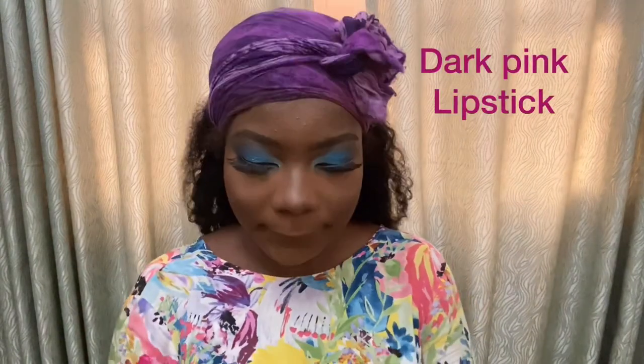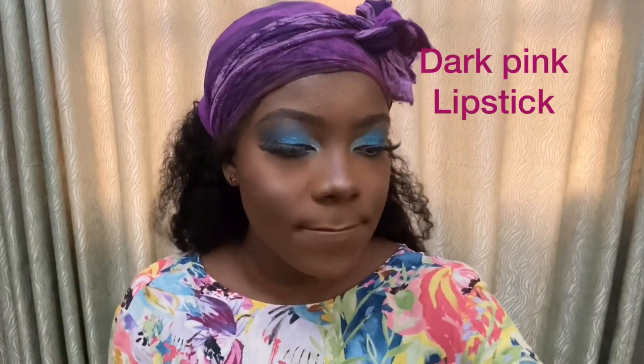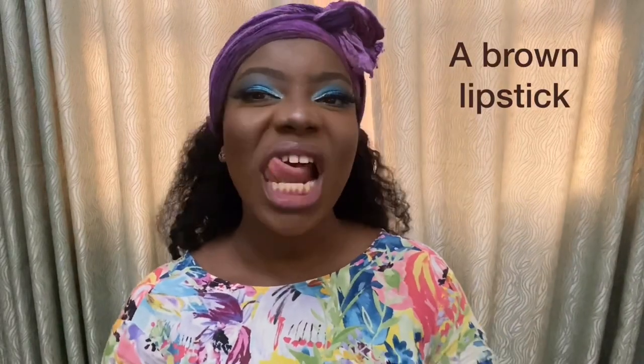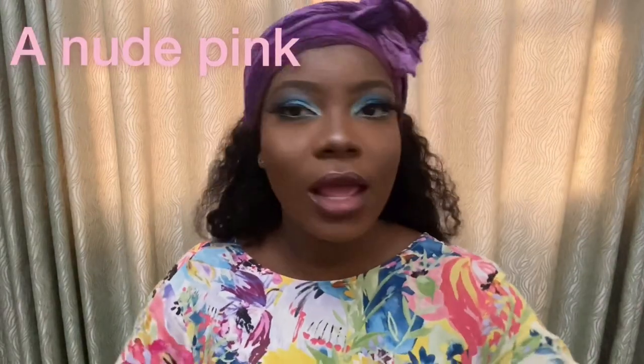So I'm applying my lipstick, starting with the dark pink and blending it out by moving my lips together. A lighter pink follows and then a brown lipstick, because I don't like too much pink around it. And then I'll use gloss over it, after which I'll use a nude pink to blend it also.